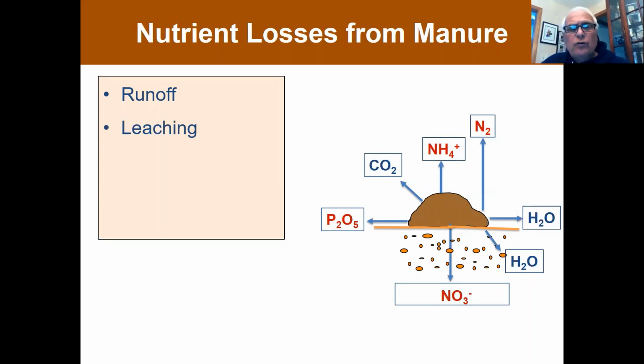But another way to lose nutrients is leaching. Usually nitrogen is lost from manure through leaching. It goes down and down and eventually gets into the underground water, including the well water. Volatilization of ammonia is something that happens all the time. Whenever we smell manure, that's actually ammonia coming out of the manure. And I usually say it's money in the air. This is nitrogen, which is not only a loss of money, but also pollutes the environment.